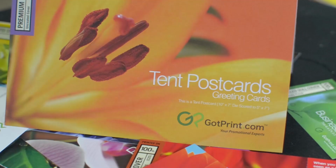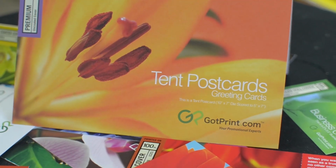So same thing with postcards. Again, very nice quality stock, tremendous value there. Tent postcards. Again, if you are a photographer in the wedding space, I highly recommend that you take advantage of something like this and that you put your branding on there, but you put like an amazing, beautiful wedding shot, something nice, maybe the bride and groom, a kiss or something, not from that wedding, but just in general, so that people can see your stuff.